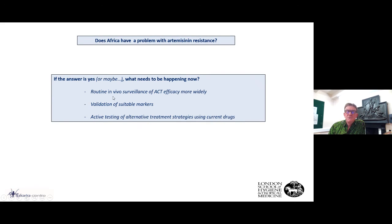urgent validation of suitable markers in the African setting, which we don't really have. And of course, are there ways that we can use our current drugs in alternative treatment strategies? And something that I've been advocating for years and have discussed with Peter often is the idea of sequential ACTs, which I think will give a much better outcome, particularly with these potentially recrudescent parasites. Artemisinin is so rapidly eliminated from the body. I think at least 6 days are needed, and many people share that view.